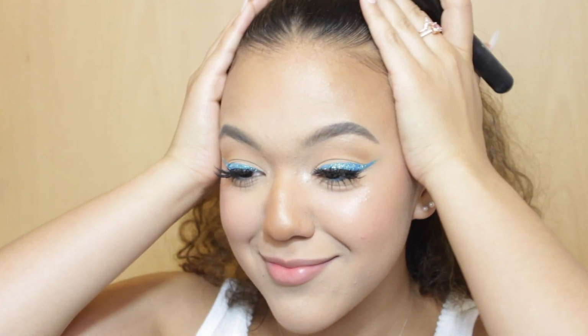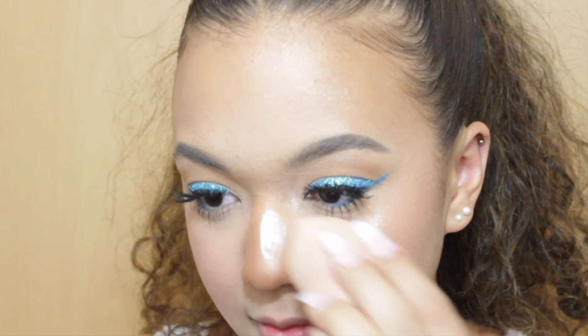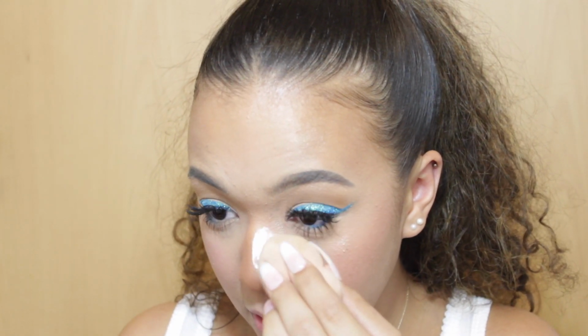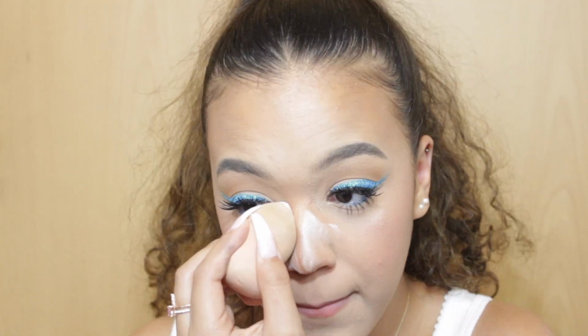Now, this really better work because look at my nose. So she says to take a dry beauty blender and a translucent powder. I'm gonna use the same translucent powder as I did before, and to basically snatch my nose through there. I messed up. I put it on the center of the nose. Let's try that again. Okay, that's a little bit better.